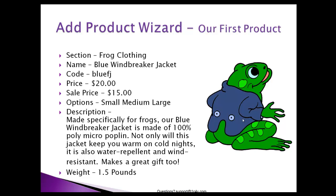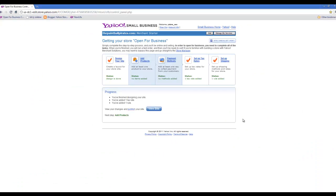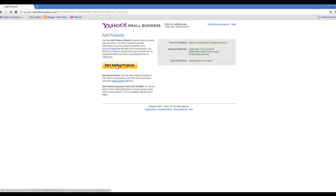It's a blue windbreaker jacket, and it's made specifically for frogs, and it's absolutely adorable. All right. So let's go ahead and do that now using the product wizard. So this is the number one way. Remember, there's two ways of entering in products. So we're going to click Add Products and click Start Adding Products.